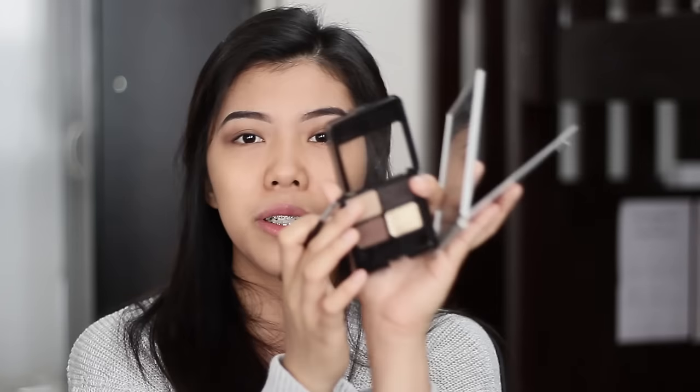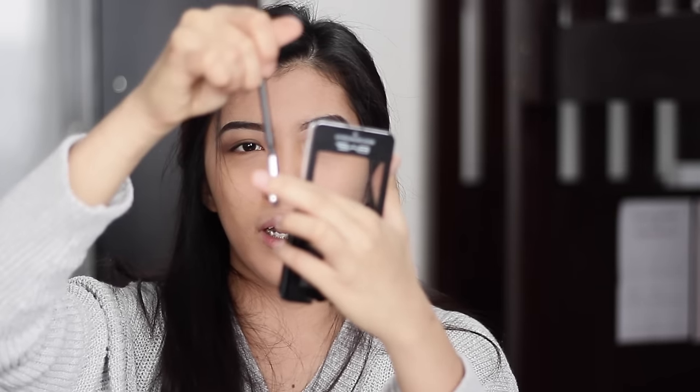And then I'll be taking this brow brush that I used a while ago and use the darkest shade to line my eye. I need a fix plus for this. Just a drop on the brush. Oh! Look what just happened. What? What? So I used that black one to line my eyes.